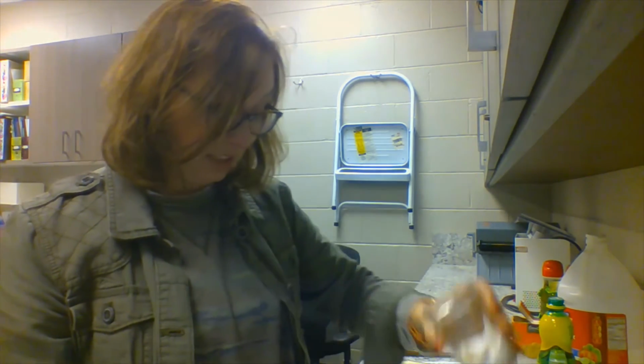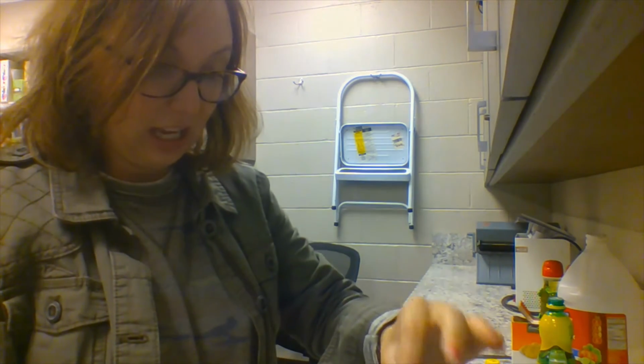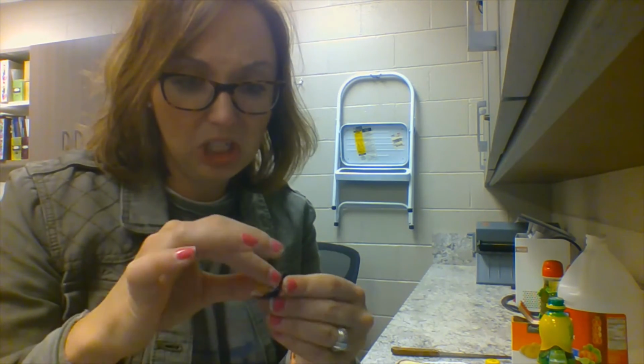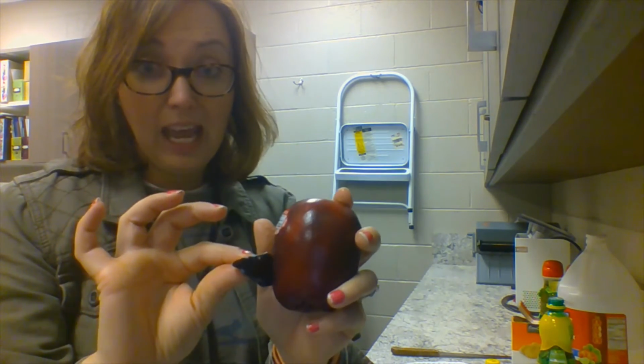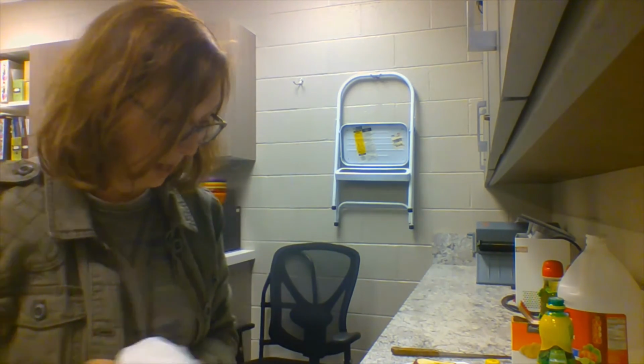Then we have this one that I think is kind of gross. This is the baking soda one. Now this one had baking soda all around it, but look at it. It shrunk, first of all. It's gooey. It's smushy and gross. And look at how dark the outside is. We started with this nice, beautiful red apple, and now it is nearly black. So I'm going to say absolutely not to baking soda.